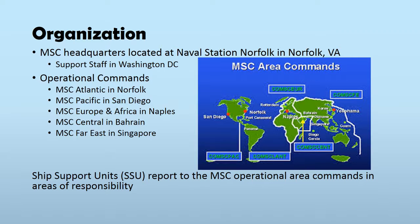MSC is headquartered in the Naval Station, Norfolk, Virginia. That is a result of the 2012 reorganization. They have 12 worldwide ship support units, which now report to the MSC operational area commands in their respective areas of responsibility. These are responsible for the crewing, training, equipping, and maintaining the government-owned and government-operated ships. MSC Atlantic is also in Norfolk. MSC Pacific is located in San Diego, California. There's an MSC Europe and Africa in Naples, Italy, MSC Central in Bahrain, and MSC Far East in Singapore.